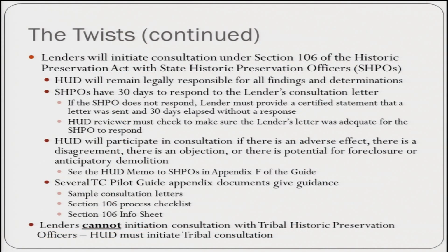On to our next twist. And this is the more complicated twist that we've created for this program. Basically, we're allowing lenders to initiate consultation under Section 106 of the Historic Preservation Act with their state historic preservation officer. So HUD still remains legally responsible for any determinations that the lender makes with the SHPO, but the lender gets to initiate this consultation process.